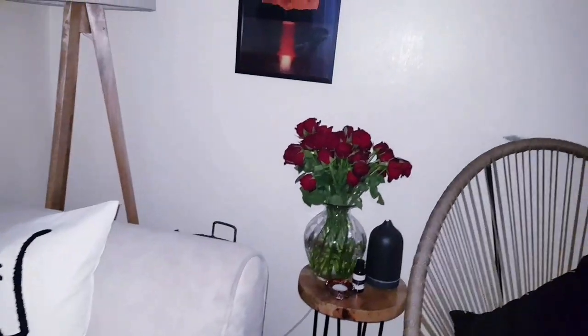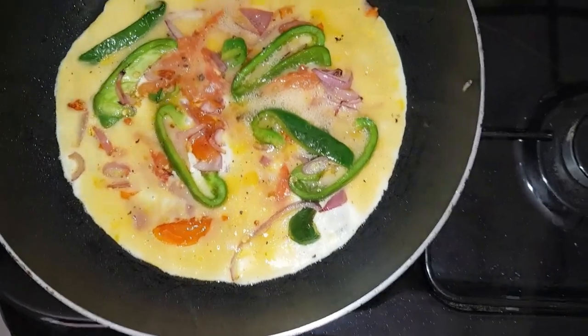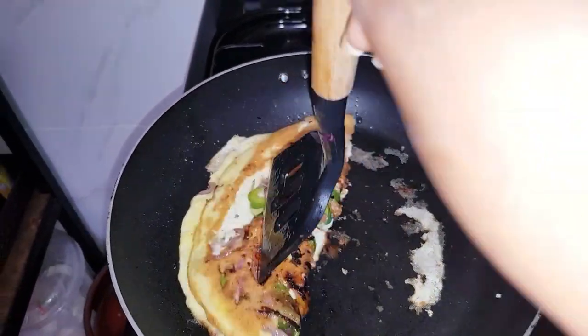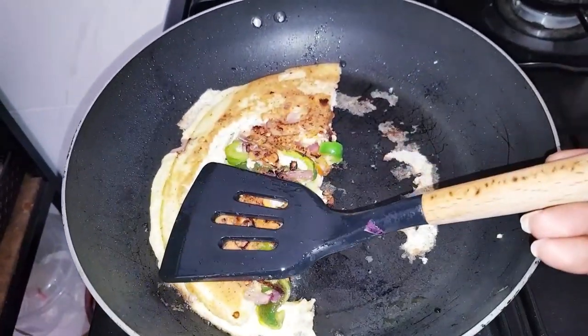I'm done now changing water in my flowers. I'm going to make myself an omelette. Spanish, is it Spanish omelette? The one with everything. And I'll make myself coffee too. That will be it for my breakfast.